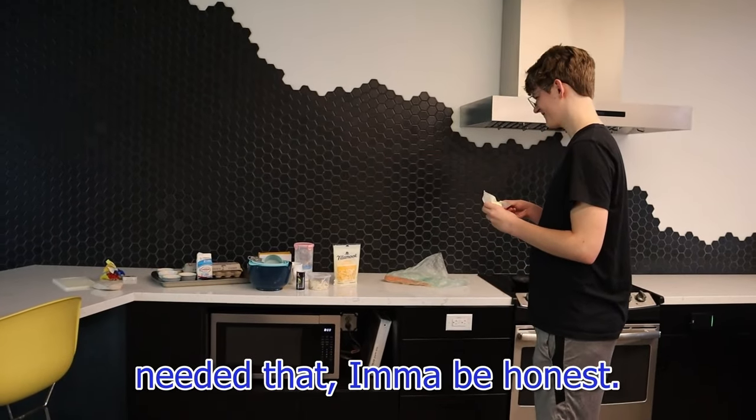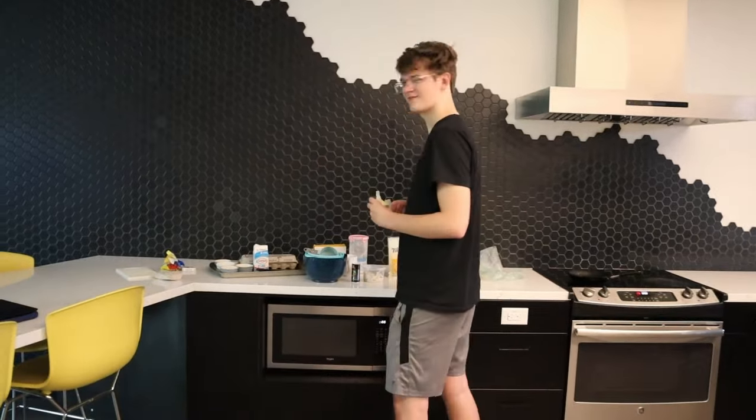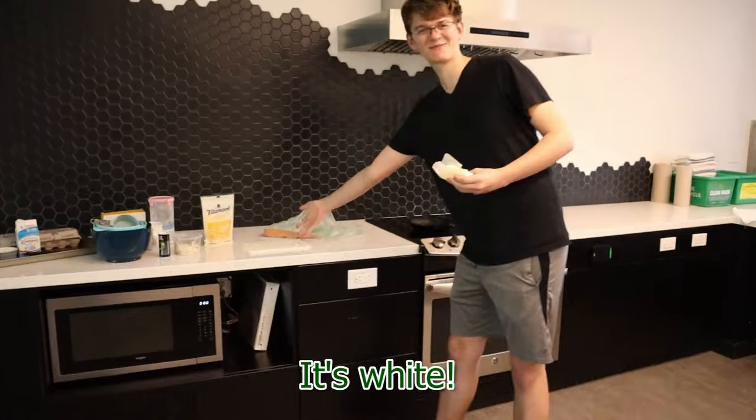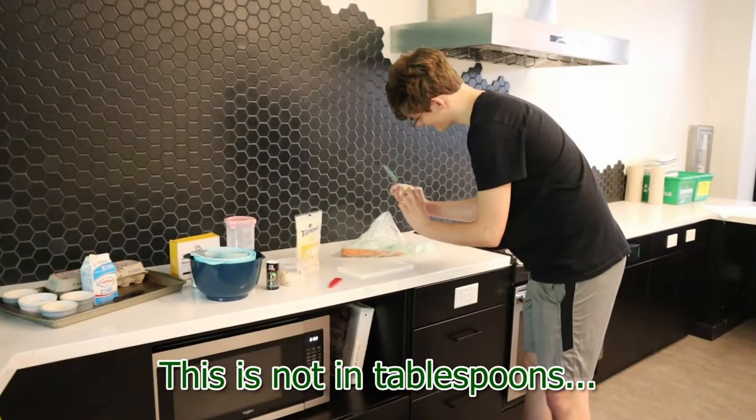Henry, I think you would have needed that, I'm gonna be honest. Is there like a cutting board? Yes. Where? Oh, it's blended in with the counter. It's white. Just like you. Yes. This is not tablespoons.